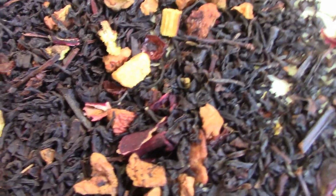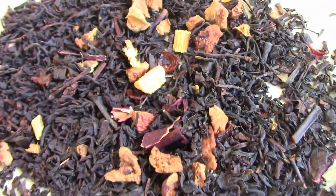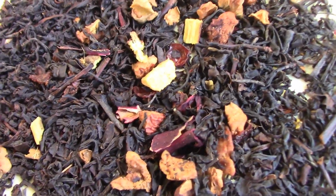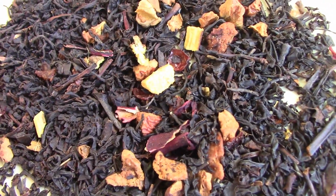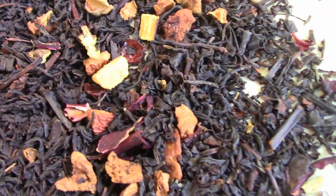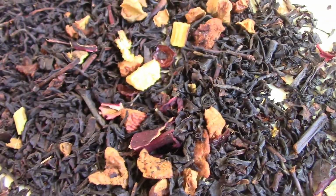All right, well, there's a lot going on inside right now, it turns out, so I brought the tea out here, and I'll let you take a look at it. And as you look at this tea, you'll see it is a loose leaf tea. We have large pieces of the peach and some of the other ingredients. I'm going to read you the ingredients on this beautiful black tea from Nilgiri. Along with the tea, real peach, rosehip, hibiscus, roasted chicory root, apple, and then there's natural peach flavoring.